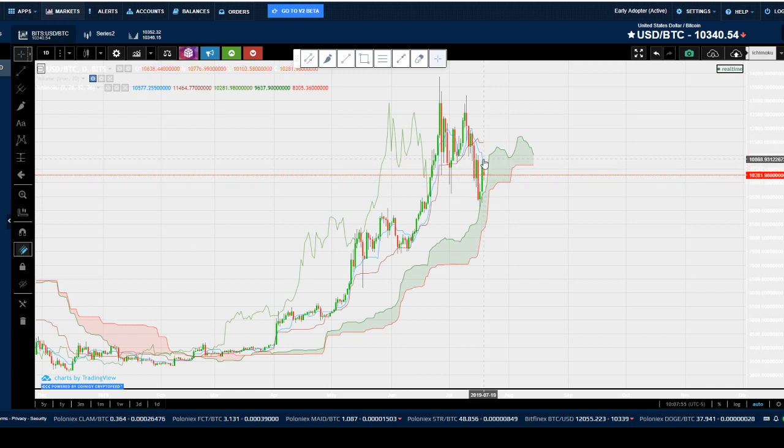Now, should that blue conversion line cross back over the baseline, the red one, as this is coming off the cloud, that is definitely a buy signal in an uptrend for the Ichimoku Cloud. And it's really great for picking those out, but it's not quite there yet. And this may be twisting over to the negative. If that twists over to the negative while we're into the cloud, more down is coming.